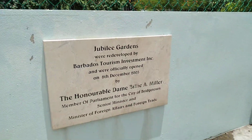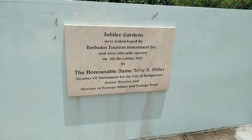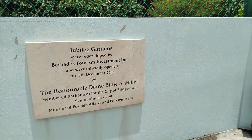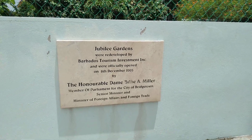The sign here says Jubilee Gardens was redeveloped by Barbados Tourism Investment Inc., and was officially opened on the 8th of December 2005 by the Honourable Dame Billie Antoinette Miller, Member of Parliament for the City of Bridgetown, Senior Minister, and Minister of Foreign Affairs and Foreign Trade.